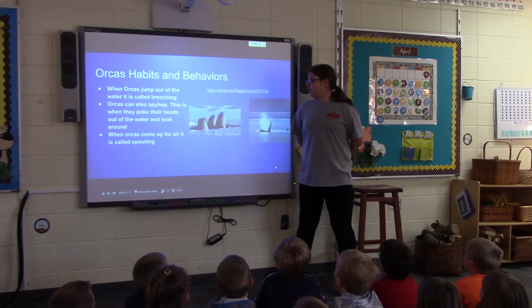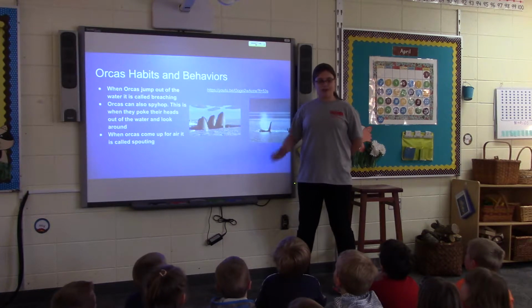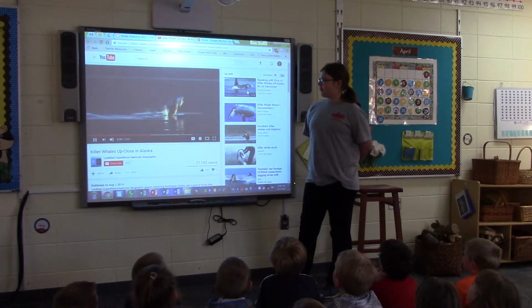When orcas jump out of the water, this is called breaching. It's when they jump out of the water and come down making a big splash. You don't want to be near them when they do this. This is orca breaching.